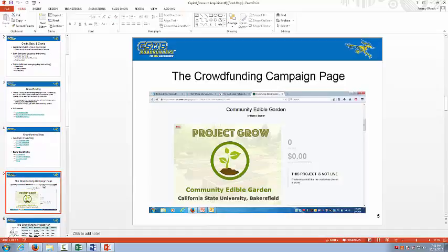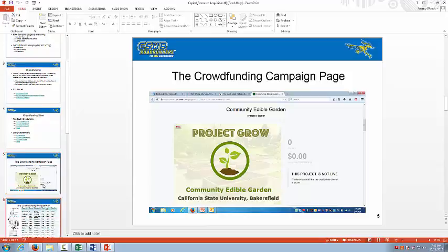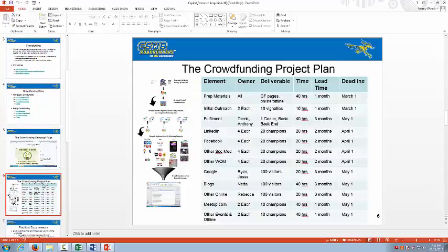Very important things about crowdfunding, first of all, is putting together an attractive web page. The entire crowdfunding campaign runs through a central web page. So having attractive materials, being able to tell your story effectively on that crowdfunding page is critical. And then having the project plan well set up.